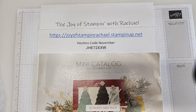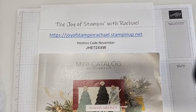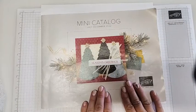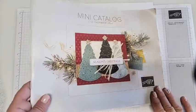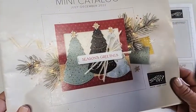These are cards from two swaps I recently received from the Queens of the Stamp Age team and also from Onstage Swappers. Like I said, there's a last chance sale that begins December 1st from items from this mini catalog. So this is a great way to get some of your favorite items that have been on your wish list right before they're no longer available.